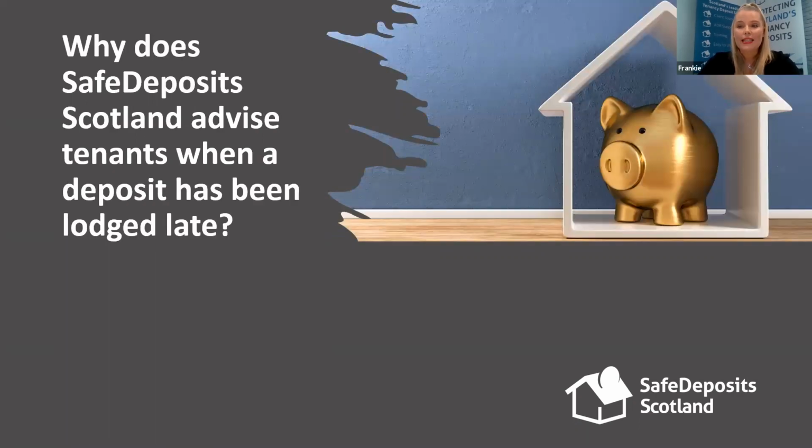Okay, so why does SafeDeposits Scotland advise tenants when a deposit has been lodged late? This is one of the most common questions we get. Scottish Government regulations changed back in November 2019 for all 3 deposit schemes in Scotland. By law, we now must advise a tenant when a deposit has been registered late, and then again when a proposal for repayment has been submitted.